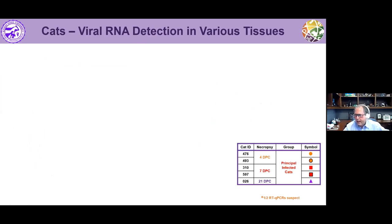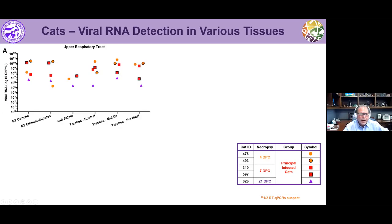So we did the necropsies, and on necropsies, we did day 4 on the lower end. You see day 4 in orange, 2 animals, day 7 in red, 2 animals, and day 21 in purple, 1 animal. And here's the summary of the upper respiratory tract, nasal turbinates, soft palates, trachea, and you can see these animals are all positive, tissues are all positive on day 4, 7, and day 21 post-inoculation in all animals.